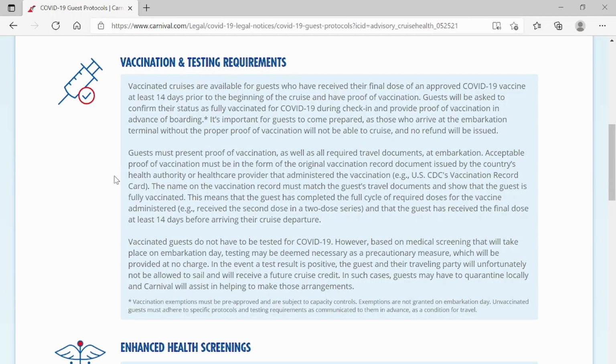That means the guest has completed the full cycle of required doses for the vaccine administered, such as received the second dose in a 2-dose series, and that the guest has received their final dose at least 14 days before arriving for their cruise departure. A little typo there in that last one.